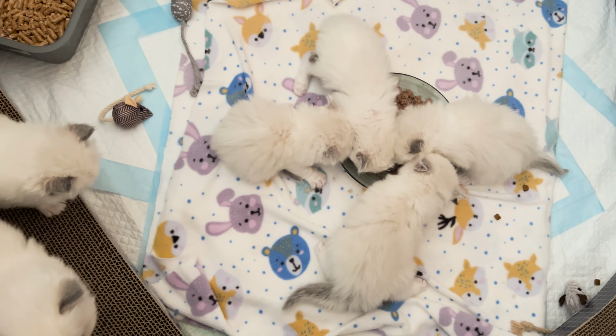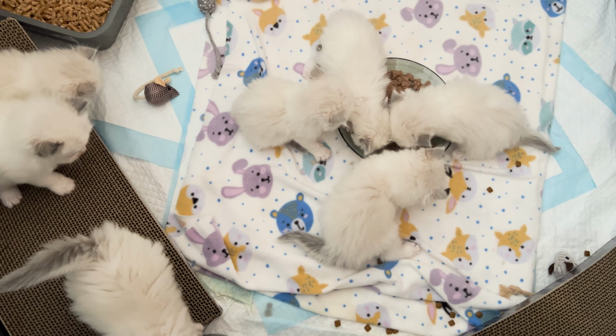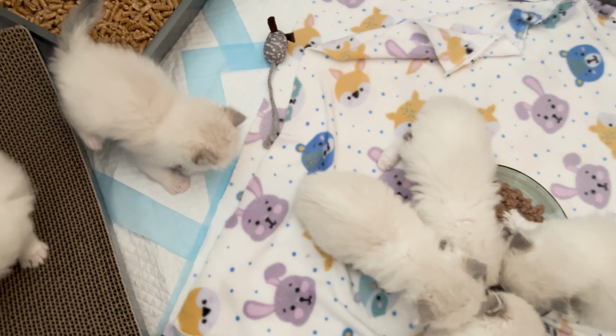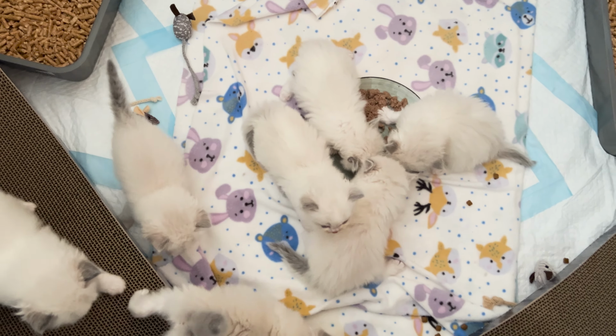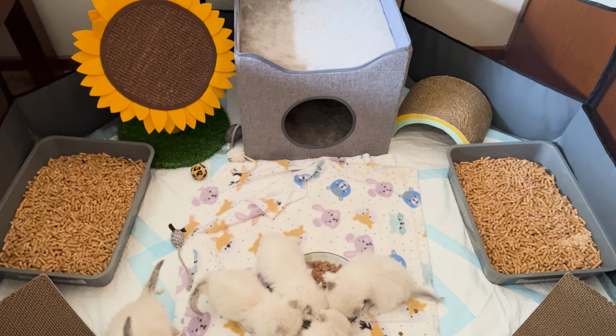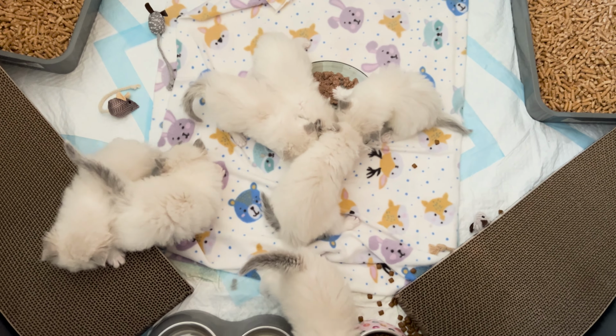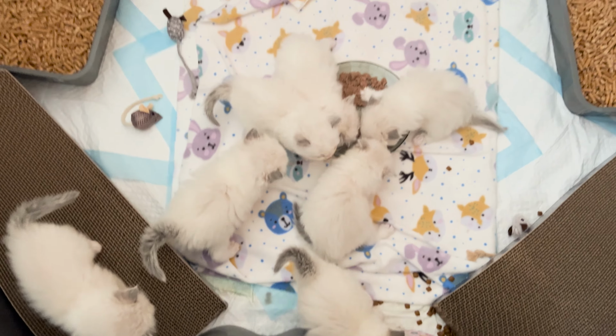Morning, everybody. It's been a little while since we've put a kitten video out, and we're very overdue for this litter. So here we have Alphabet's 7 kittens, and I've just moved them into their playpen for litter training. They are just over 4 weeks old, so we are getting into this pen a little bit late.